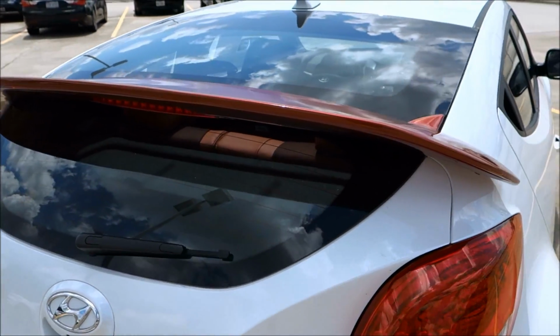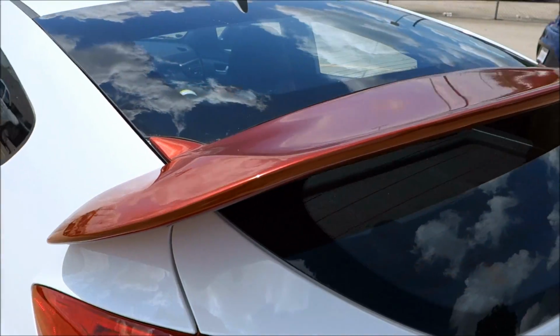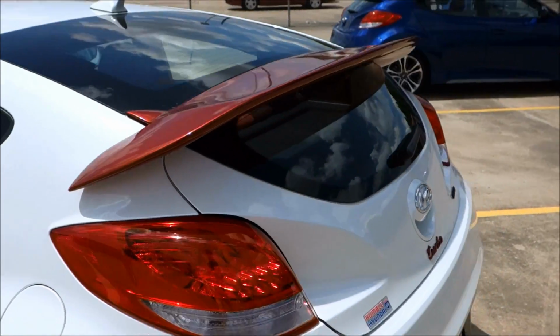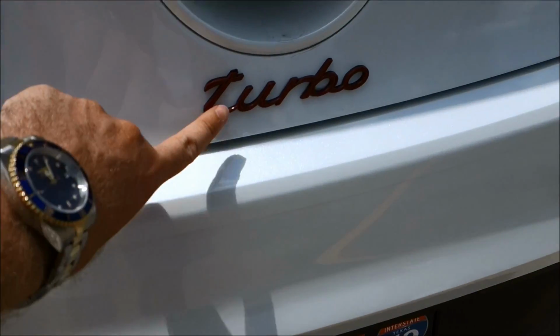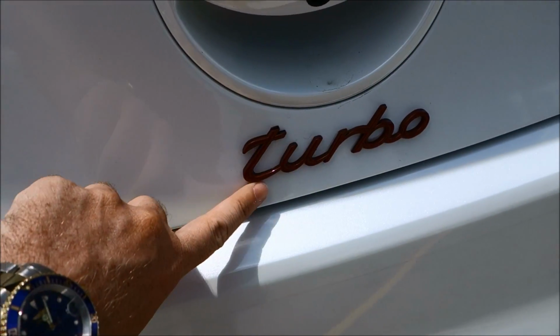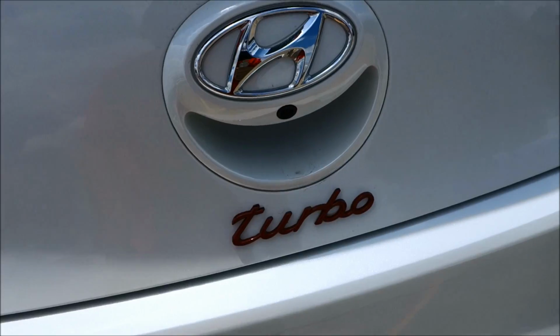You really have your own taste. If it's not your cup of tea, it's not exactly for you, then that's not a problem. There's always just the standard Veloster to go with it. Now, finishing everything off, like I said, this is the fourth of the turbo badges done straight here in place of the normal Veloster badge that goes underneath the Hyundai logo here.